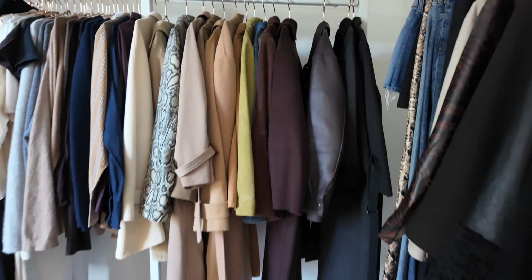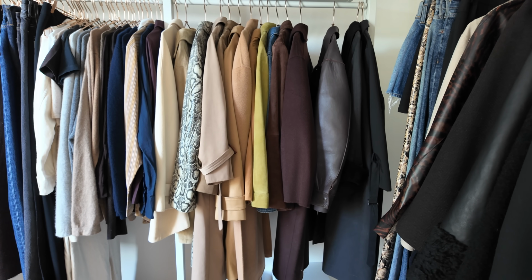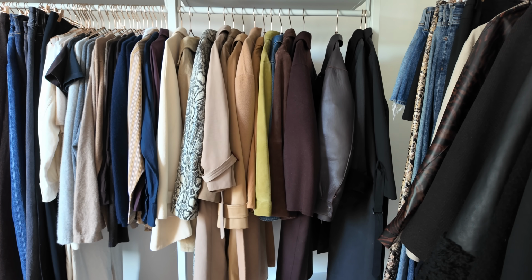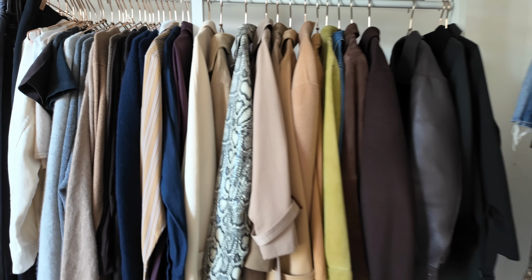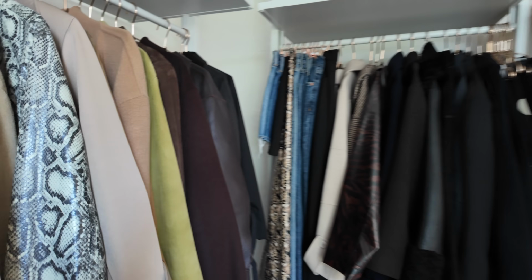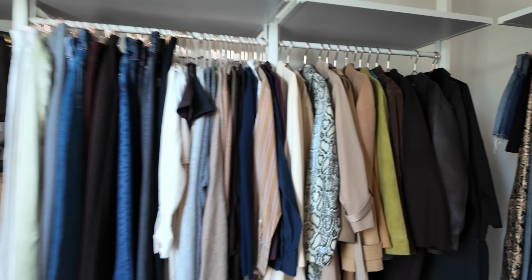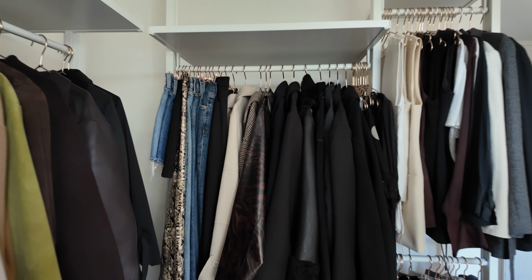This is all my jackets and sort of light coats. There are some that I need to move to the other rail. So this can be more like my real coats, the ones that I actually want to wear when it's a bit chilly outside, because some of these are a little bit thin. And then over here is all my out of season stuff. So this is my in season rail, and this is my out of season rail. This is my chunkier coats.